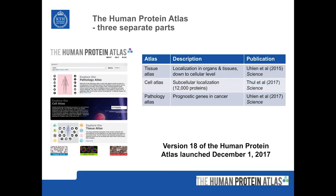And last year, Emma has made 12,000 of the 20,000 proteins, and now a first version of a pathology atlas, where you really link genes and proteins to specific cancers, for example. The first version was published in 2017, and this was version 18 then of the Human Protein Atlas. So now we have a tissue atlas, a cell atlas, and a pathology atlas.